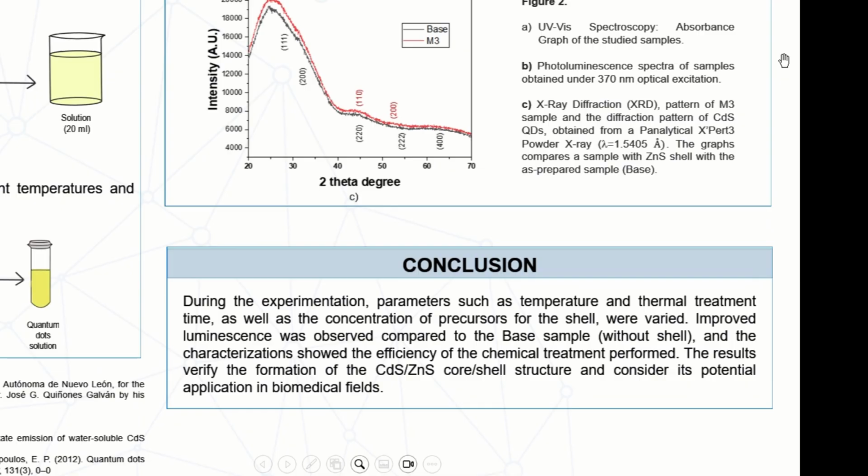In conclusion, using chemical treatment provided improvements in the optical and structural properties of the samples. Not only do we achieve a higher luminescence, but the quality of the emission has been maintained over time compared to cadmium sulfide quantum dots, which have shown a decrease in luminescence. Higher shell concentration resulted in better photoluminescence outcomes. However, it's important to consider the amount of reagents used to avoid oversaturation. With these results, it's confirmed that the formation of this core shell system allows for more efficient quantum dots, and this structure can be considered for potential application in fields such as medicine.